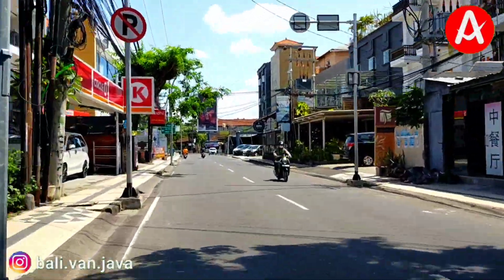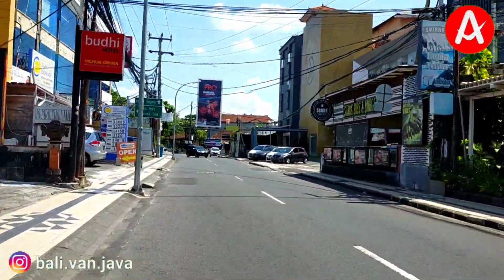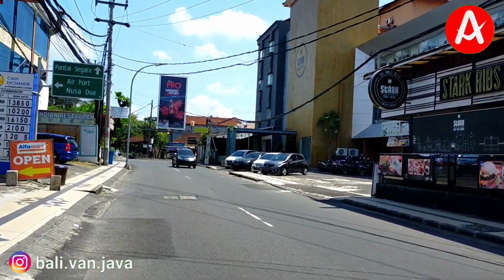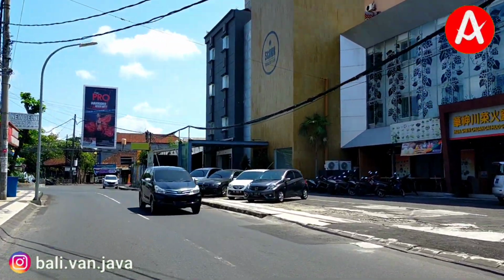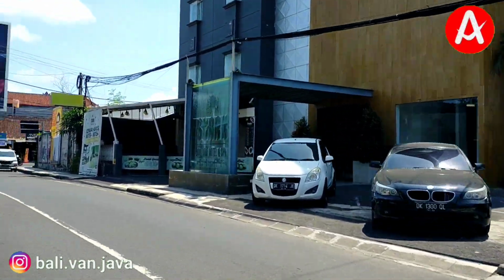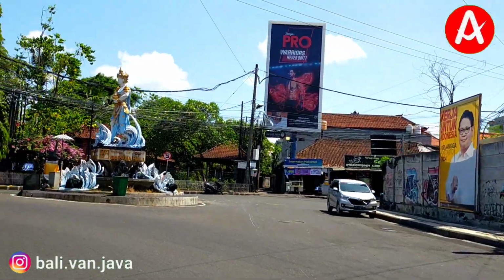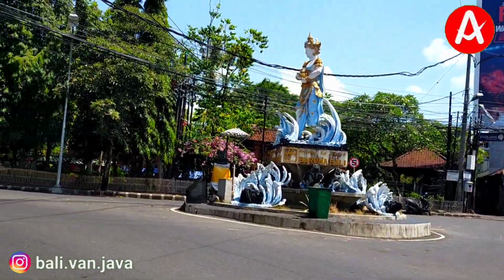I hope this video will give you information about the situation in Kartika Plaza Street. You see a hotel on the right side? Yeah, there are some cars parked there. Okay, if I turn right at the front, that is the way to go to Legian Beach.